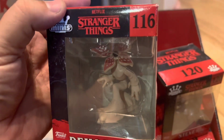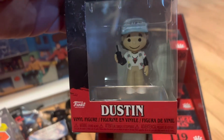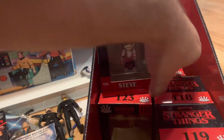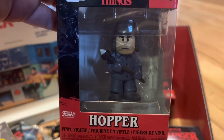Here we have the Demogorgon, number 116. He's worth $12. And then we have Dustin, who is number 117, and he's worth $12. I love the little graphics on the side of the boxes. They're super cute. Next, we have Hopper, number 118, and he's worth $10.